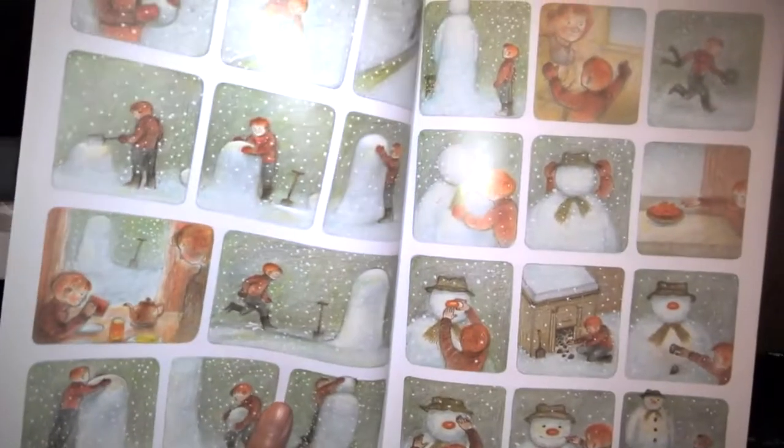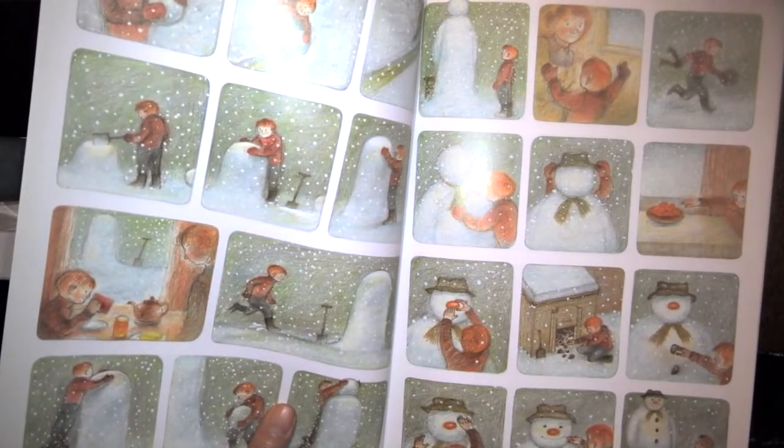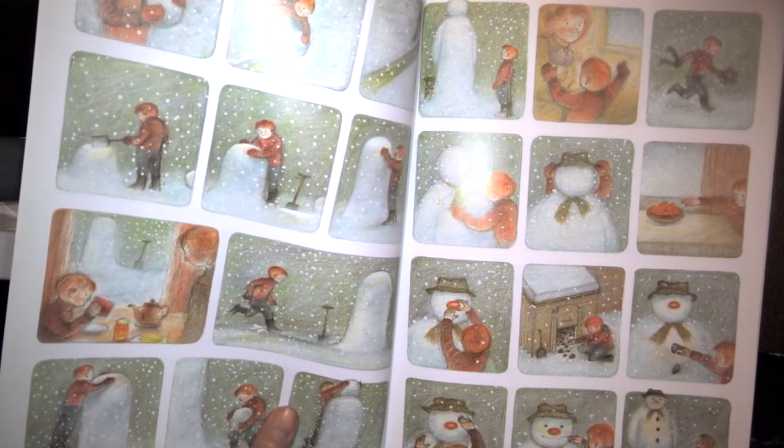So let's pause for a second to think about what's happening at the beginning of our story. We know that we have the character of the little boy, and we know that he is building a snowman. So at the beginning of our story, the character of the little boy is building a snowman.